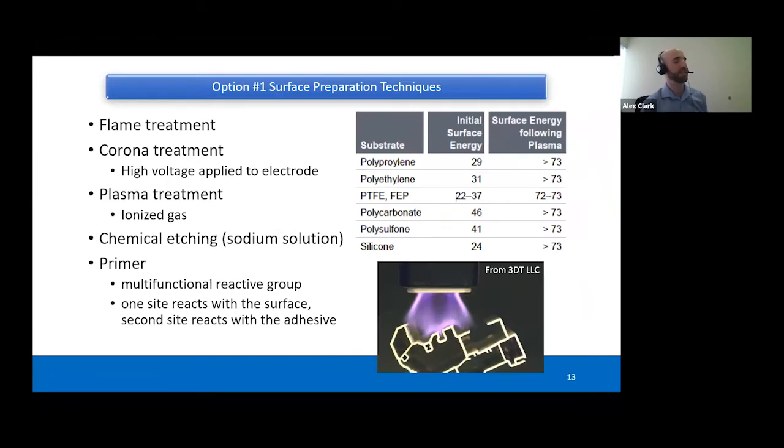Okay, now we're dealing with the difficult plastics and how you would surface treat those materials. There are several options available, the simplest being flame treatment, and that's basically as simple as it sounds. You apply a flame to the surface. With plastics, you'll have to be careful because the flame is hot and certain plastics may melt depending on their melting point.